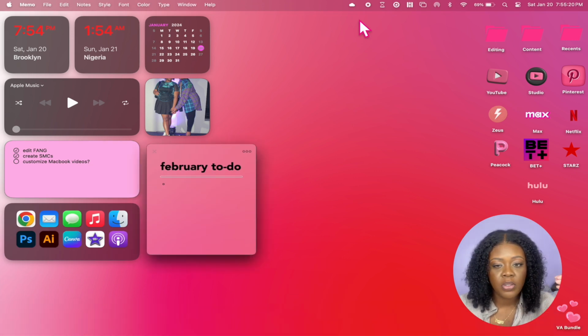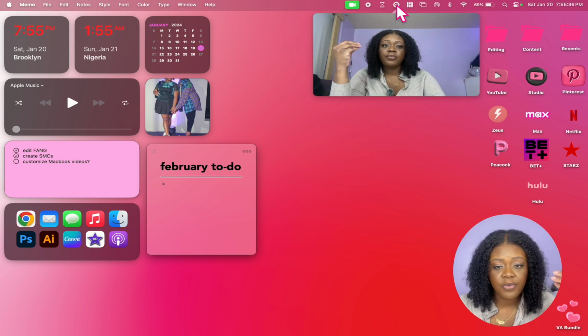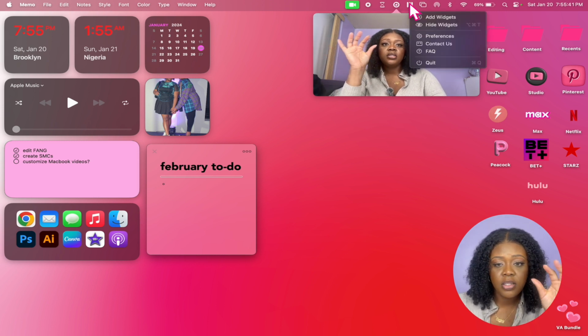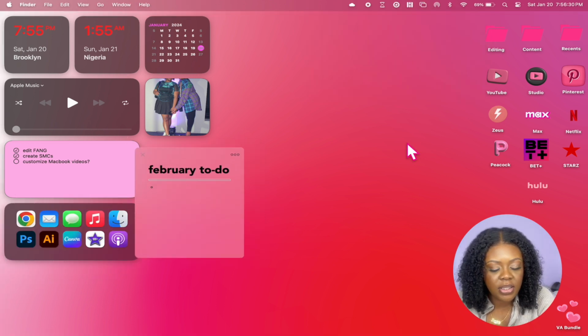But just for reference, just for us to go back to it, this little cloud is for me to see the notes. This timer is for me to set any timer, 20 minutes, 20 seconds, 30 minutes, whatever it is. If I need a timer, I can use it. This one is for me to get a quick look at myself if need be. This is Widget Wall, so I'm able to organize, add, remove, and customize whatever widgets I want to keep on my desktop. And that's pretty much it. And yeah, this is my desktop.